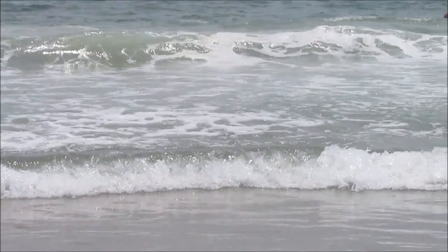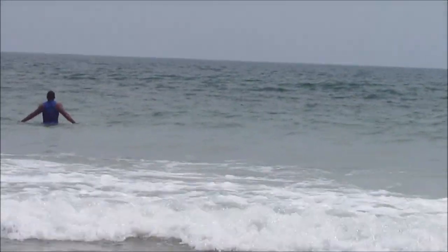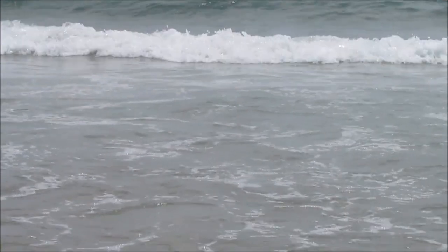I'm trying to watch out for rip currents because at Emerald Isle, I think last week, they had some rip currents. And how you can tell it's a rip current is that it's a break in the waves. So it'll be waves over here and over here, but there won't be any waves in the middle.